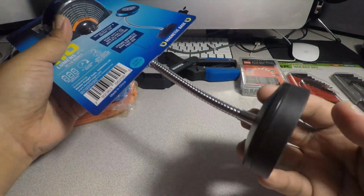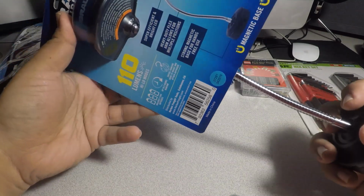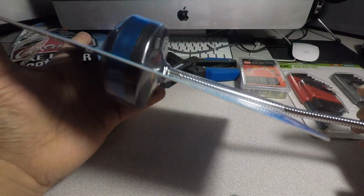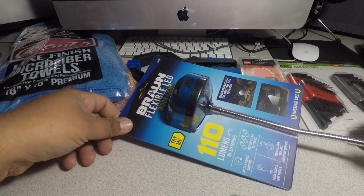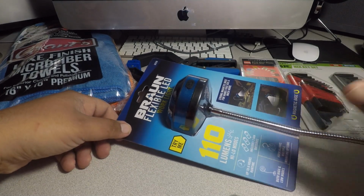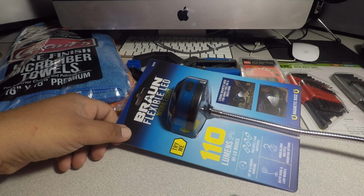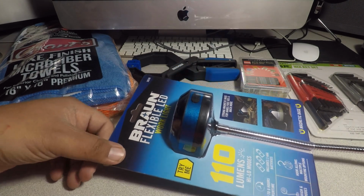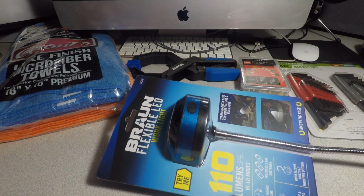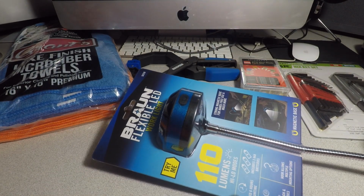And I will be doing a more in-depth video on this light, so stay tuned for that. I will be doing some tests, turning it off and on, and testing out the magnets and stuff. But yeah, these are my 5 items to get with the 30% off coupon.